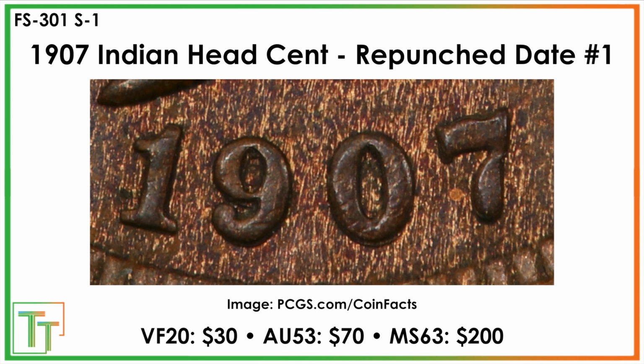So here we have the first of these repunch dates, and you can see it sort of protruding from the 9 and especially in the bottom of the 0. But this one is a findable coin, and I mentioned the history. We're sort of nearing the end of the Indian head cent here. In terms of mint state 63 without the error or the variety would be about 50 to 75 bucks or so. Really, VF is like $1, and maybe AU is in the 5 to 10-ish dollar range. So it's a pretty good jump in value to have one of these.